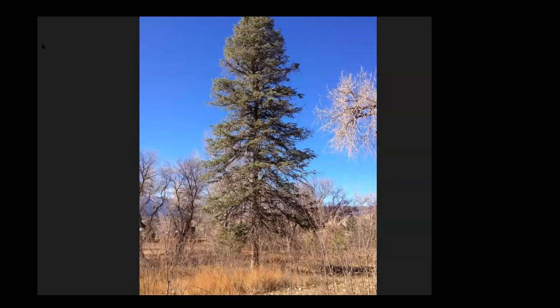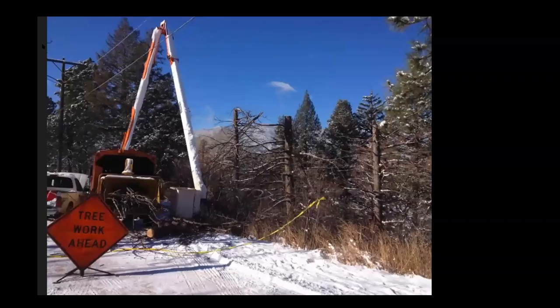I like to show them the cone, you know, that always looks like there's a little mouse trying to hide under the scales. And that's how you remember the Douglas fir, because the little mouse is named Doug. So yeah, I don't think I'll get to make that joke too many more times, because this is mostly what we're seeing of the Douglas firs now, is they're dying and being cut down.